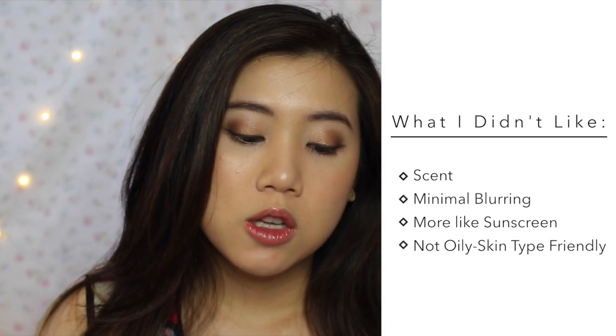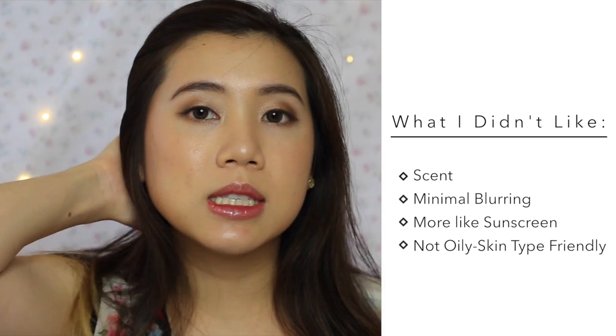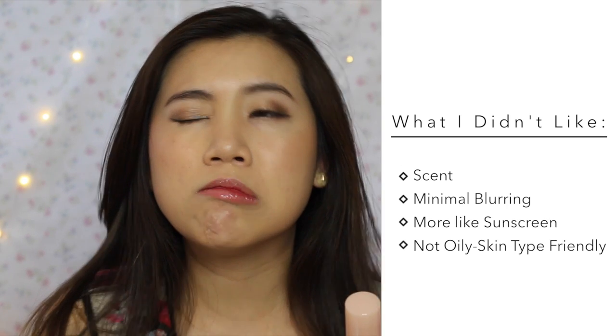Now that we've talked about the pros of this product, let's go right into the cons. I do have a little bit of some cons. The first con I'm going to bring up is the smell again, and it's only because some people don't like scents in their products. I wouldn't say it's really strong, but it's a little bit strong when you apply it to your face.